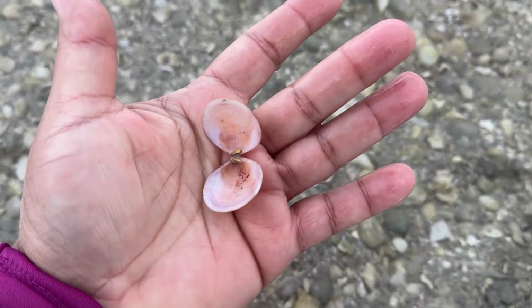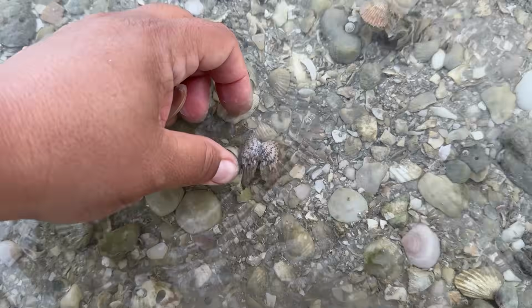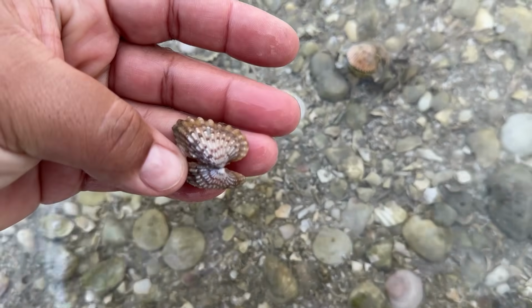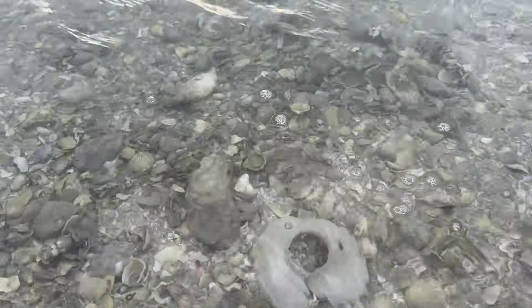Here's a white Atlantic simile, and I just think the insides are just so sprinkled. I don't know, thinking Easter eggs. Delicate, beautiful shell. And here's a hinged broad rib cardita. Still has a little bit of that dark periostracum.